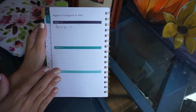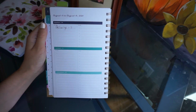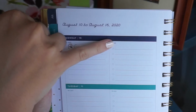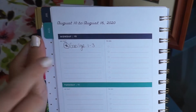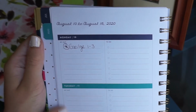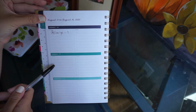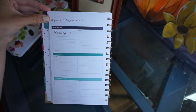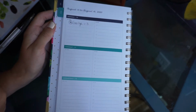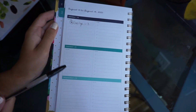But the main reason I chose this planner is the same reason I chose my previous planners, because I like having the days split up where there is a to-do list on one side and then just kind of free form on the other. So now I'm going to write some things out for the week to show you specifically how I use it. So generally I like to fill out my planner the night before.